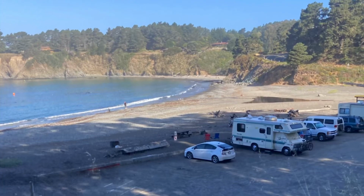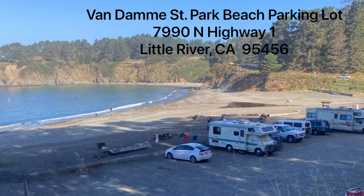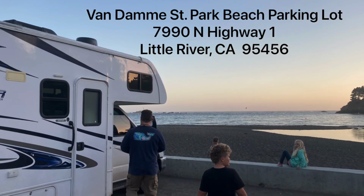That night, we stayed in the coolest place ever. It's called the Damme State Park Beach Parking Lot. Not the actual state park campground, but the parking lot. You can park there and stay overnight.